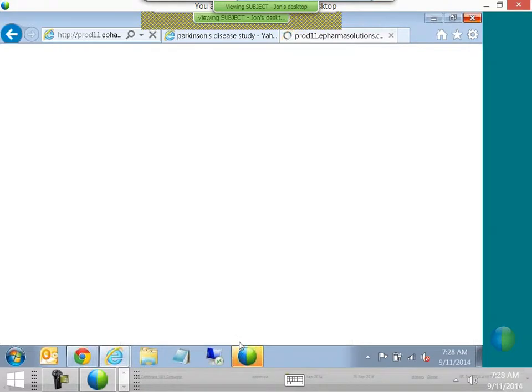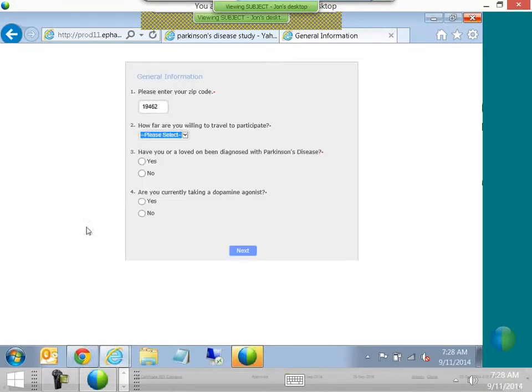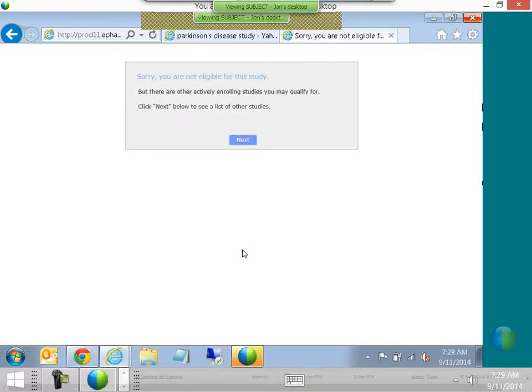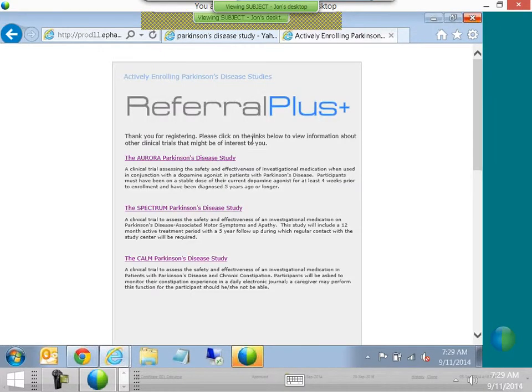So I'm a patient looking for a Parkinson's disease study on the internet. I click the study website, complete the screener, but I do not qualify for this study. As you know, 95% of patients who try to screen for the first study do not qualify for one reason or another.